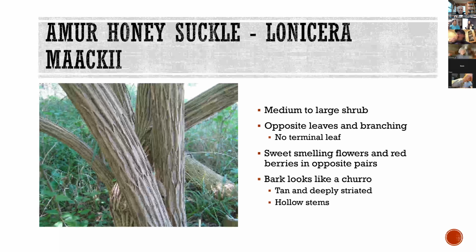The bark, I think it looks like a churro. It's tan, it's got deep grooves and striations to it. That's when it's more mature, is that it gets that texture. But you can definitely see the vertical striations, the stripes, the fissuring. Even on younger honeysuckle trunks, you'll see like green striping where the furrows will be eventually. So definitely look for the vertical striations in the bark to identify this one.